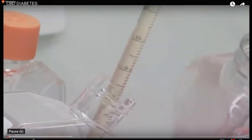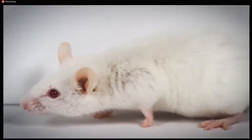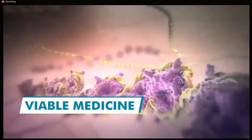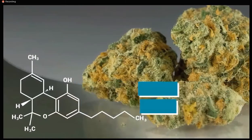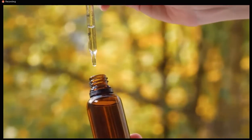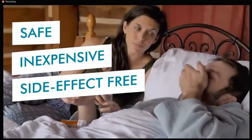There have been no advanced clinical trials done on the effects of CBD for diabetes. There has been some research done on the topic, but this has been carried out on mice in a laboratory setting, far from the clinical conditions doctors need in order to establish a compound as a viable medicine. That said, the results from animal studies have shown that CBD may be able to decrease the incidence of diabetes through an immunomodulatory mechanism. Also, the general therapeutic properties of CBD may be able to help with secondary symptoms of diabetes. In this short video guide, we'll go over everything you need to know about CBD, diabetes, related low sugar symptoms, and how cannabis extract may play a role in offering a safe, inexpensive, side effect-free form of treatment.